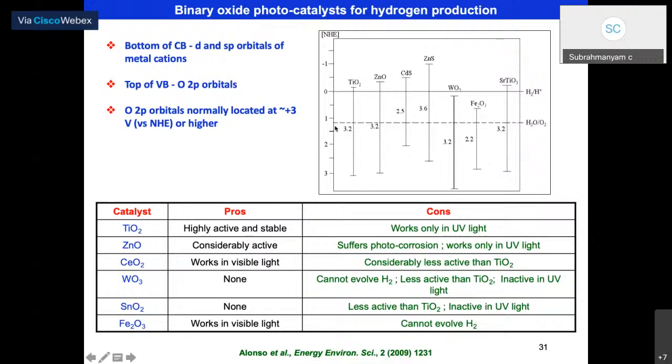This is the first requirement I have. That means 1.23 is the ideal requirement, but nothing can happen at exactly 1.23. Even for argument's sake, if it happens at 1.23, you need to have an optimum band position alignment with respect to the semiconductor.